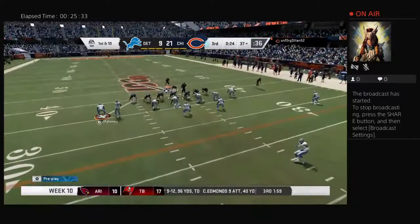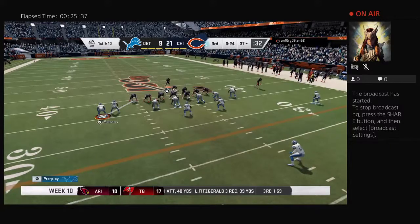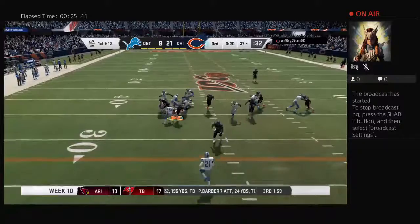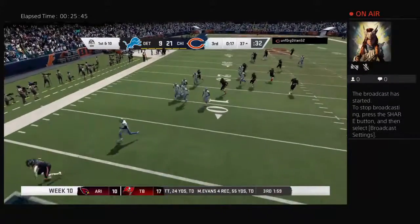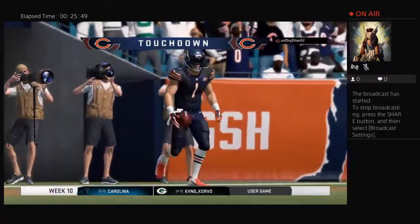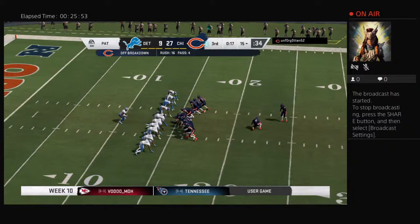Line of scrimmage, the 37 on 1st and 10. Now a handoff looking right. And some space here. And now off to the races down the right side. And he is in. Touchdown, Chicago. A great effort there.